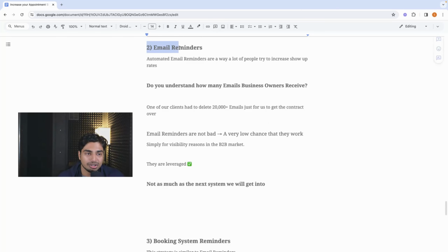Another way that business owners try to increase their show-up rates is through email reminders. While this does work, I don't think people understand how many emails business owners receive. If you're a business owner yourself, you understand this. You receive thousands of emails a week, hundreds a day, and it's just not feasible to get these reminders, let alone open or acknowledge them in many cases. For one of our clients, we were trying to send over a contract, and they had to delete like 20,000 dead emails from their provider just for the email to go through. They were that backed up.